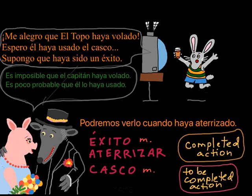So some of his friends have different reactions to the news that he actually flew, El Capitán Topo. So his friend Rabbit drinks beer, watches television, and he jumps and says, Me alegro que el topo haya volado. I am happy that the mole flew.